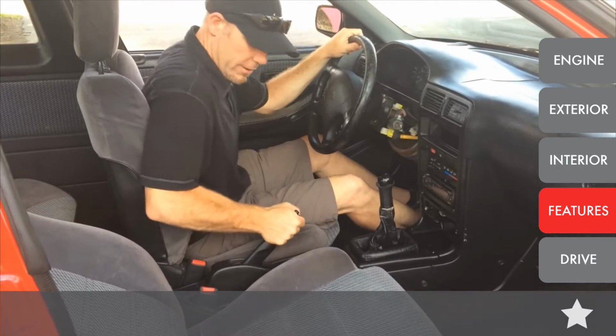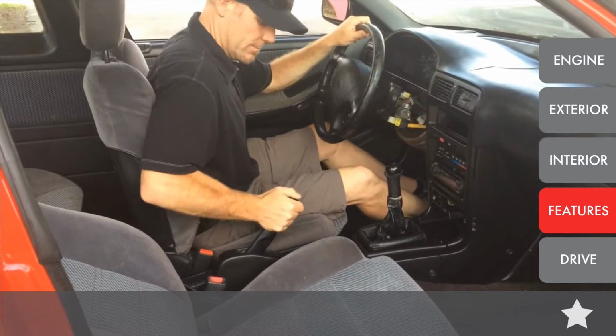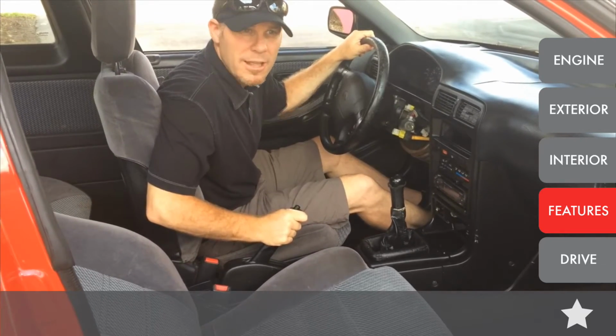So the car's got a very handy e-brake. This is great for very easily putting the car in this position.